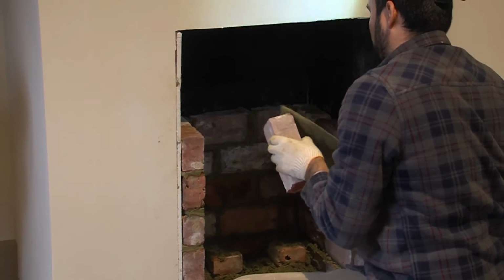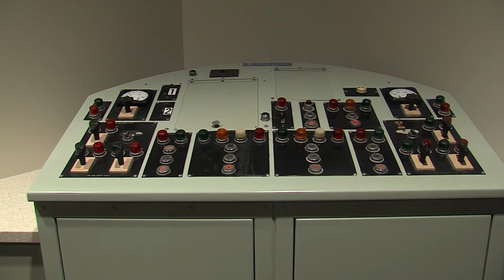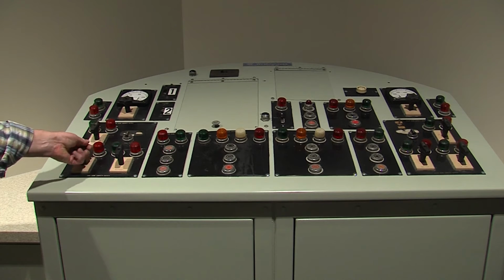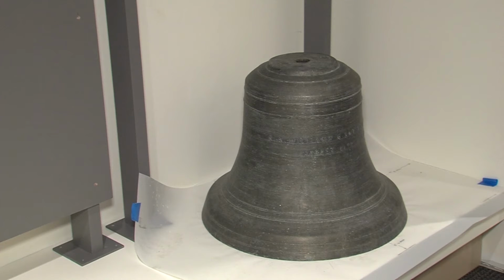We can't be located on the water without talking about our local waterways. And of course, the Army Corps of Engineers is key to that. We've been very fortunate that the Army Corps has shared with us the original control panel from 1950 that was right here in Great Bridge, as well as the bell that they used to ring back in 1950 to let the local citizens know that they were going to raise the bridge.